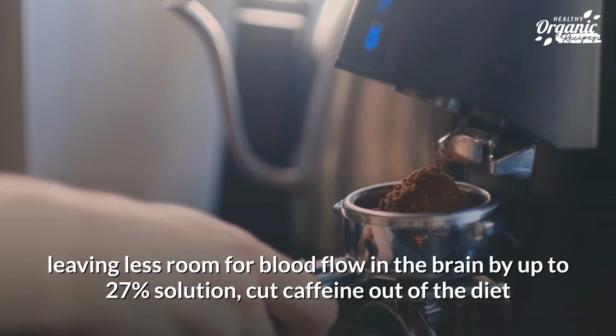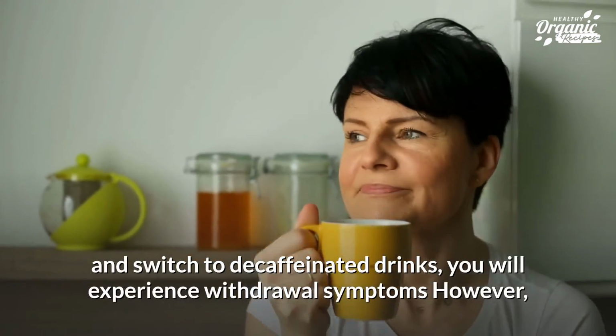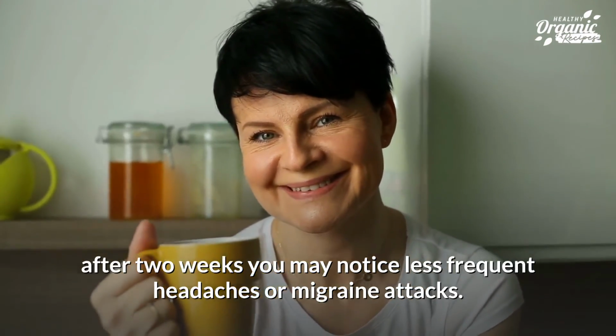Solution: cut caffeine out of the diet and switch to decaffeinated drinks. You will experience withdrawal symptoms, however, after 2 weeks you may notice less frequent headaches or migraine attacks.